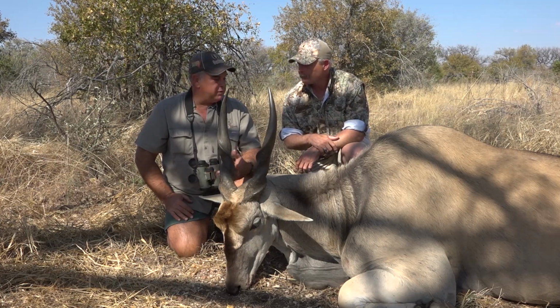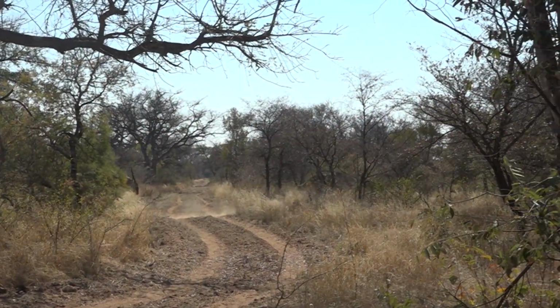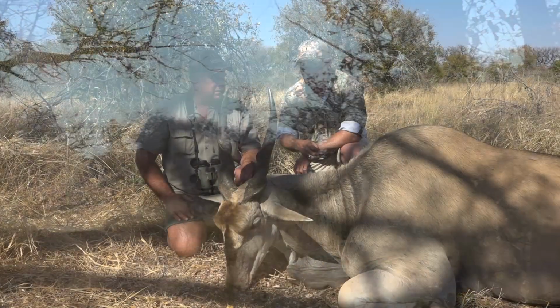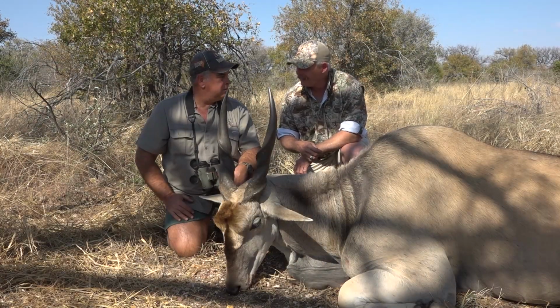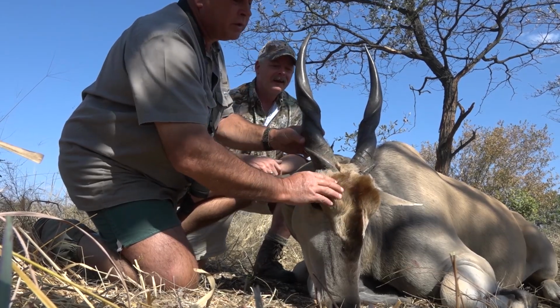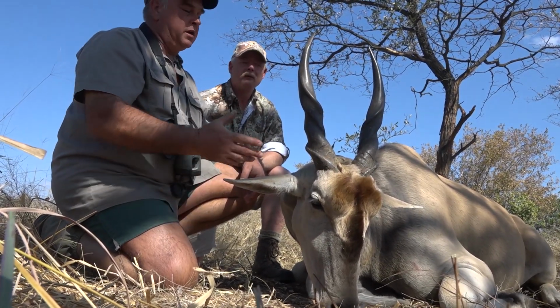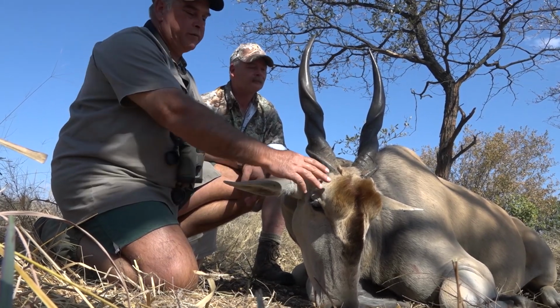Well, first you have to look at the size of it. I mean, the older the bull gets, he gets that character, which really makes an eland. The trophy is the age on it and the character. And one of it is, if you look at the tuft here in the front, this one has quite a good tuft. Some are getting reddish color, others have more black, but this one has a big tuft.